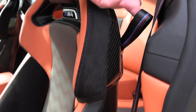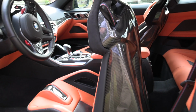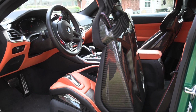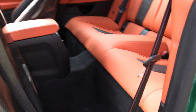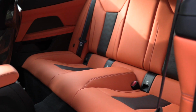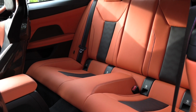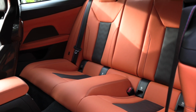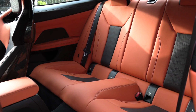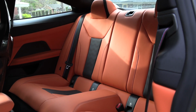Now, first off, to get back there, what I like is a single tug here will allow that front seat to simply slide forward in one fell swoop. That does actually give you quite a big swath of room to slide into this 2+2 design. Now, when it comes to legroom numbers, first off, around about 34 inches on paper for backseat drivers. But again, as front seat drivers are more accommodating, that'll equate to maybe around about 35, 36 inches.